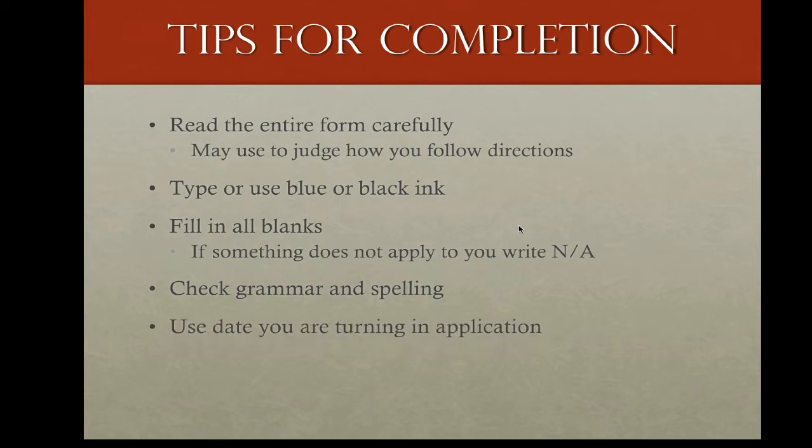When you date it, it should be the date that you're turning it in. So if you're filling it in today and you're going to turn it in today, put today's date. If you're filling it out today, but you're going to turn it in tomorrow, put tomorrow's date. And then be as neat as possible on the application. Sometimes if you have bad handwriting, your teachers will try to figure out what you're saying. But employers, if they can't read it, they probably will just throw it away.